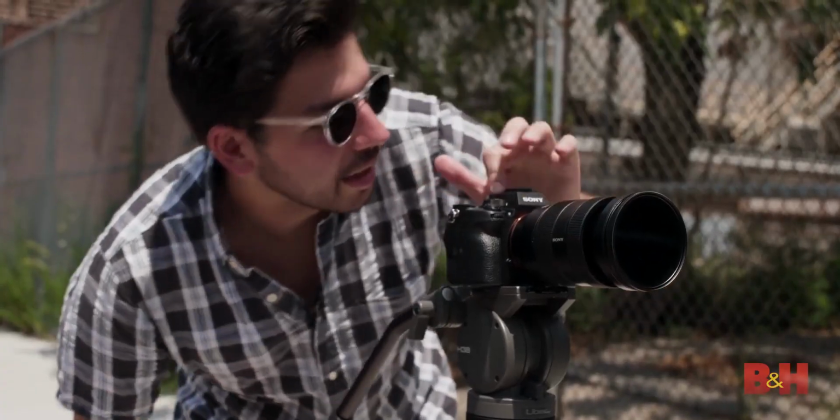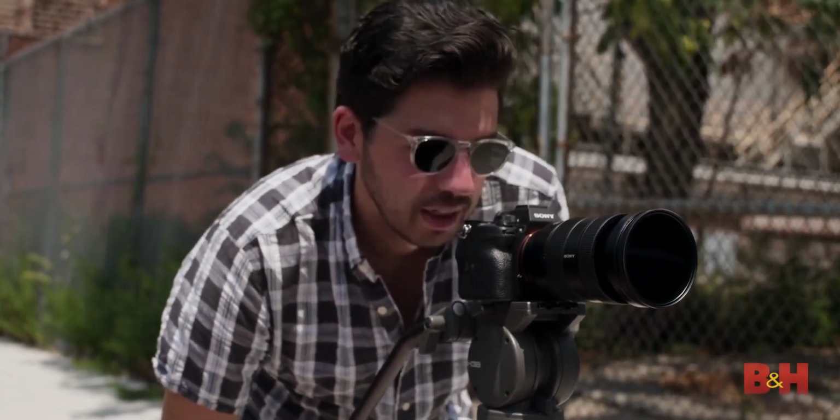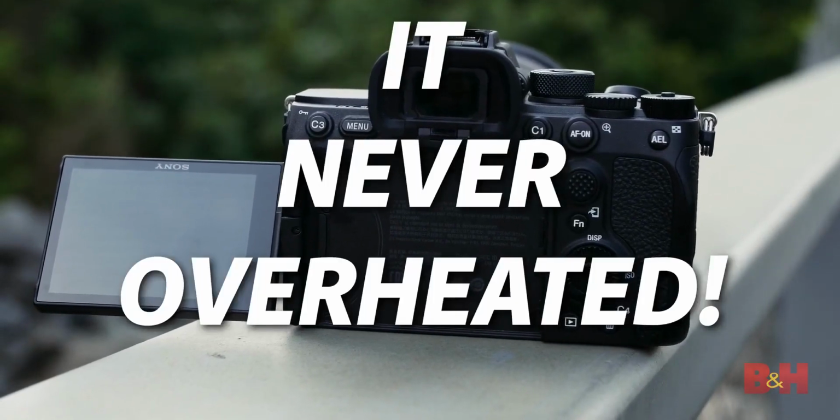It certainly feels hot, but good thing it's got a new cooling system, so I don't think it's gonna overheat. Only one way to find out. The new passive heat management system will even permit long recordings of at least an hour in 4K 60p.